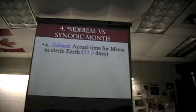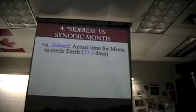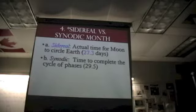Does that look like it matches up with a month? No, it doesn't. There are no months that are 27 days long. But the physics says that's how long it takes the moon to orbit the Earth. Of course, we don't base a month on that. We just said a minute ago we base it on the phases. And the time between phases is 29.5 days, or what we call a synodic month. That's the one that's important. That's the one that we base our months on.